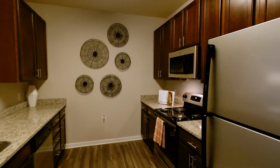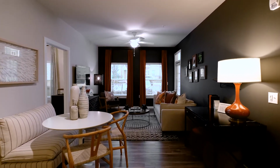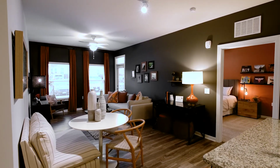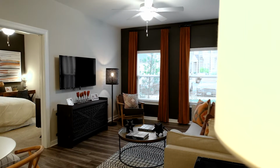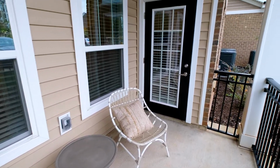The kitchen seamlessly transitions into the open concept living space, perfect for entertaining or catching the game on your big screen. Throughout the home, you will be met with natural light from the expansive windows and high ceilings. Soak it all in. The private balcony or patio makes mornings a breeze, no pun intended.